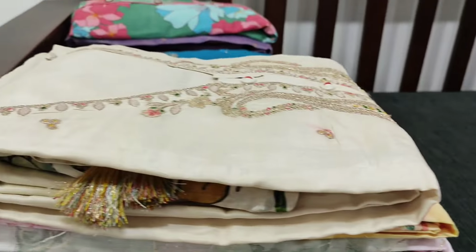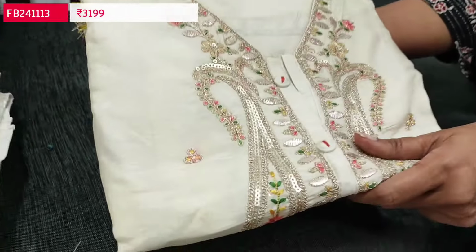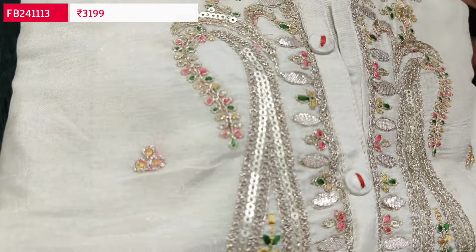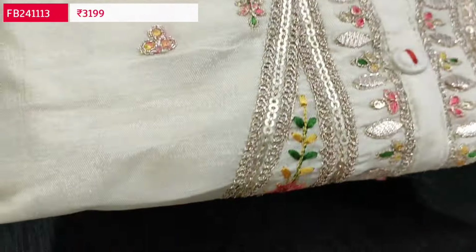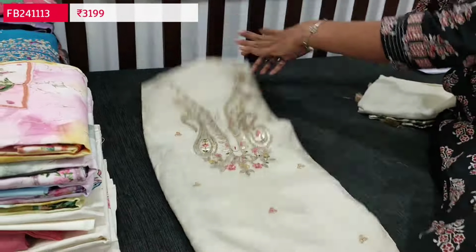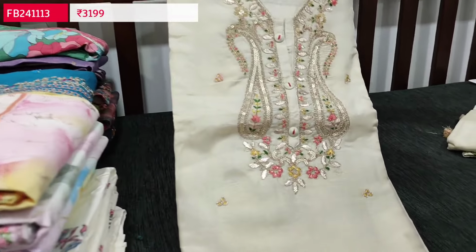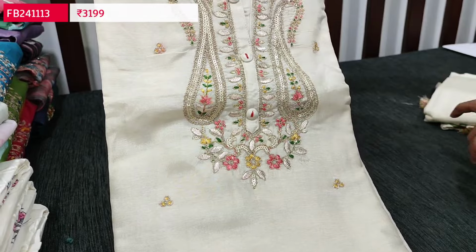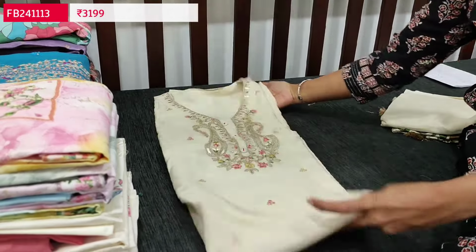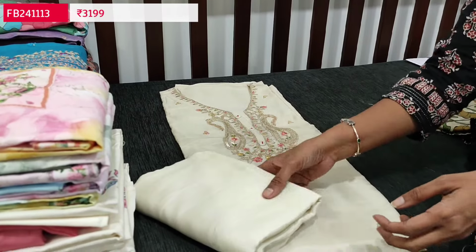Let us see the next pattern in pure dola silk. It's light beige color, a very rich color. Simple V neckline where we have gota patch, thread and sequence work neatly done. Let us see how the set looks. Even this is a single color concept in beautiful pure dola silk. You can see the work, very traditional mango design with thread detailing and small thread work on the front side of the top. Lining is needed. It's plain at the back. We have matching santoon bottom.